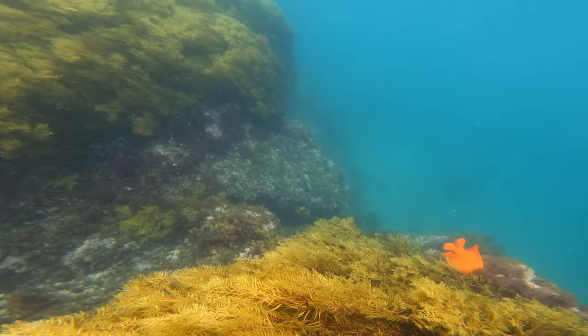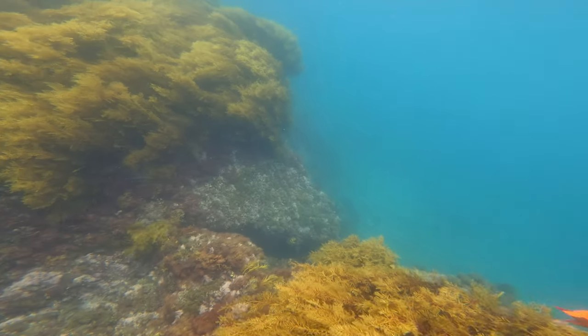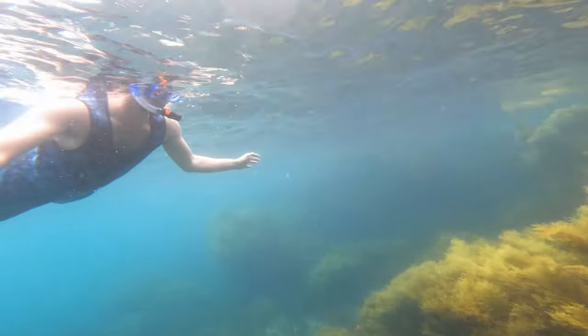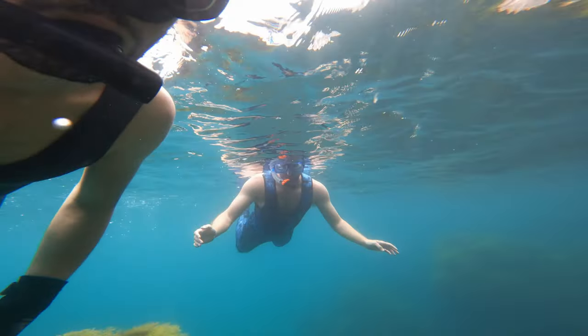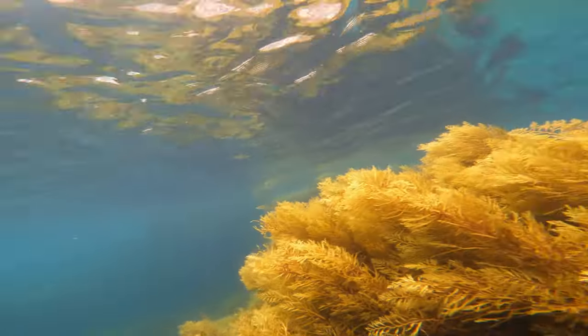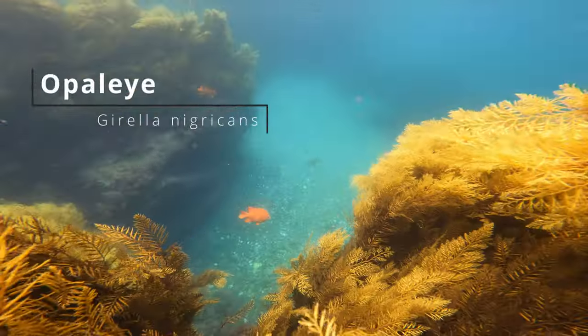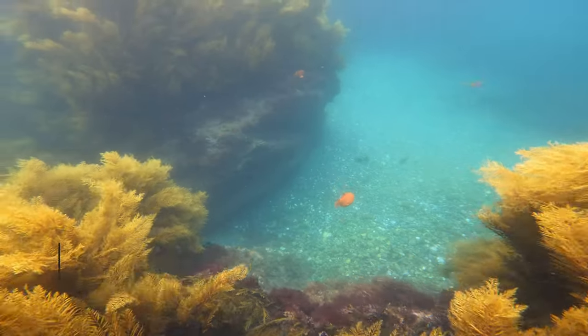When it takes over like this, it completely changes the ecosystem. Just compare with the kelp forest earlier in the video, and you'll see that there are no calico bass, no blacksmith, no sheephead. There are other species here, but it just doesn't support the same levels of life that the native kelp forest does. It's so pretty, but so detrimental to the ecosystem.